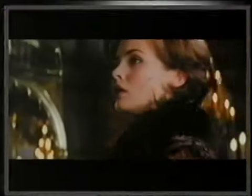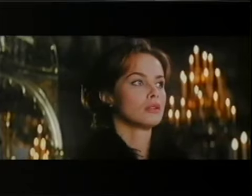Polish-born actress Izabela Skorupko plays Natalia, a computer programmer who becomes accidentally embroiled in the world of espionage.